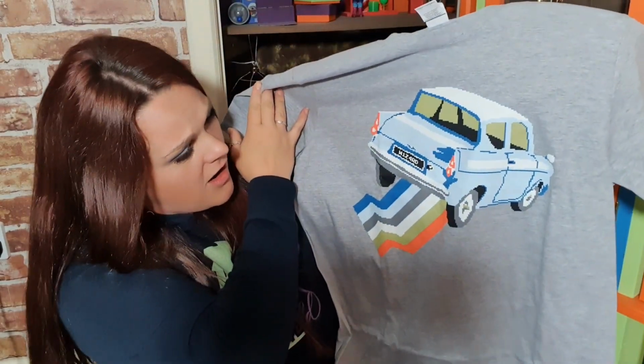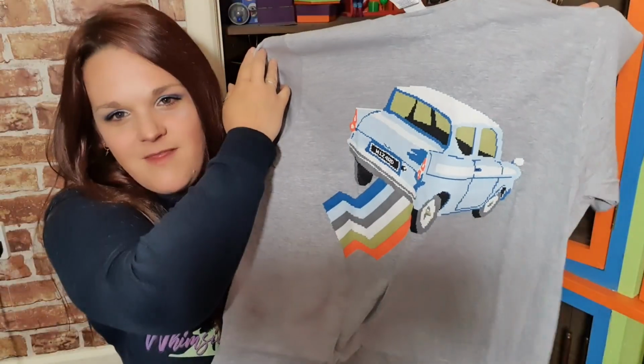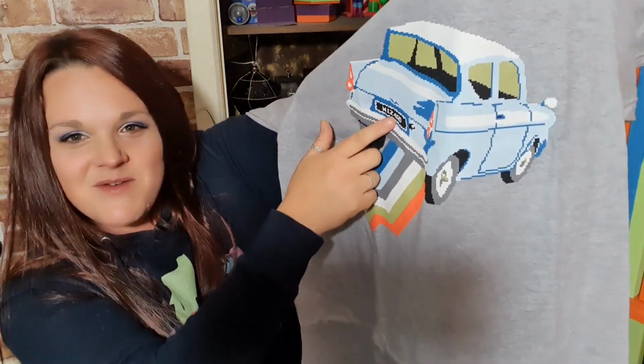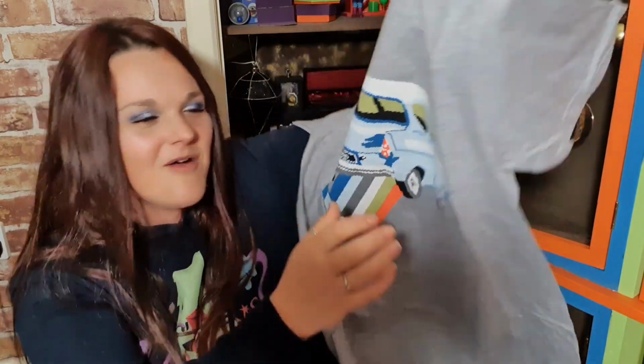Let's have a look. Oh, it's the car! And it's pixelated, like a game. Oh, I like this. And the license plate says a wizard on it. Oh, I like that t-shirt. Oh my God, I'm actually in love with that. That is really nice. What do you think, guys? I love that. We have the Ford Anglia on a t-shirt.